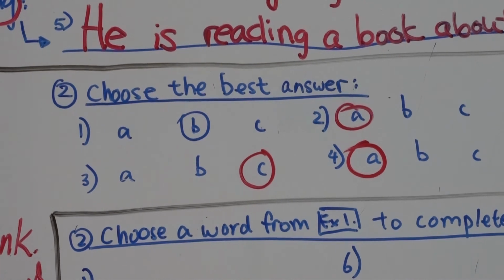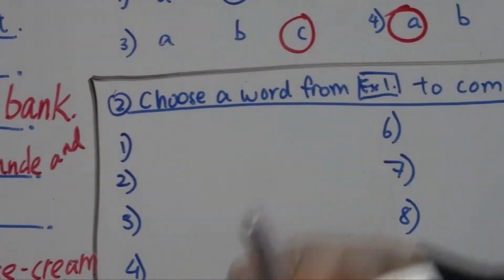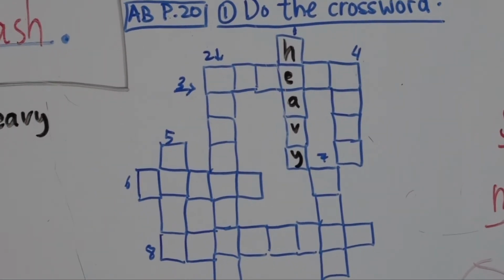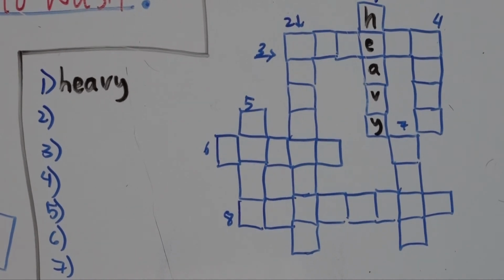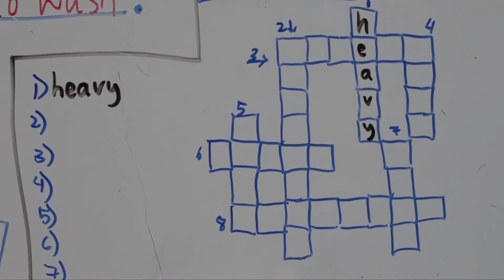Now let's go to page 20. Alright, so page 20. Let's do the crossword puzzle. Here we have the crossword puzzle as well. Similar, right? Very similar. And then we have the questions from 1 to 8. Alright, so now let's just think of the questions. I will write down the words here, and then you can put it down on the crossword puzzle yourself.